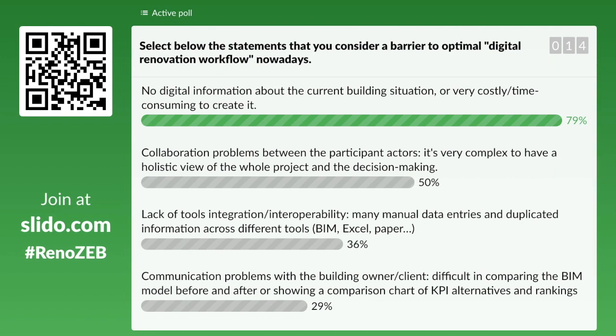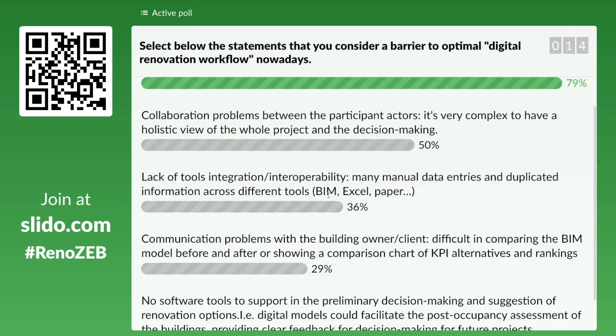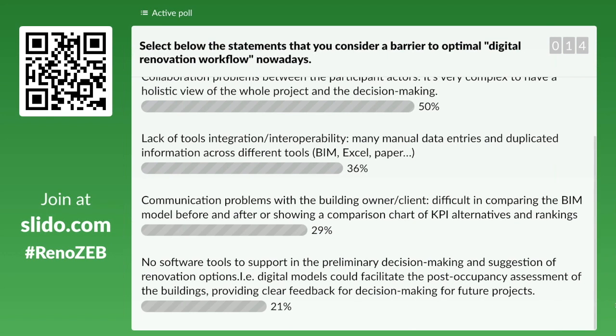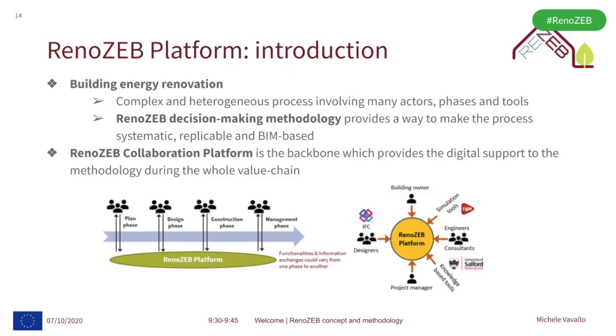Okay, so we have already some relevant answers. I don't know if you wish, we can just carry on with the presentation. So thank you all. It seems that all the problems mentioned are important to some degree, but definitely the lack of digital information and collaboration problems have been identified as the most relevant ones. So let's go on. You will have more questions like this at the end of the presentation, and also in other sessions during the session.